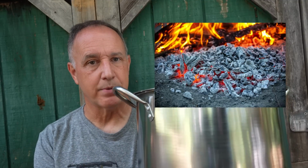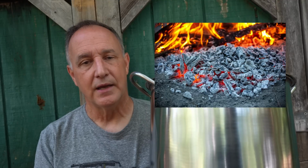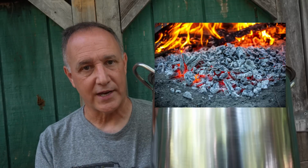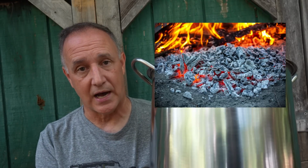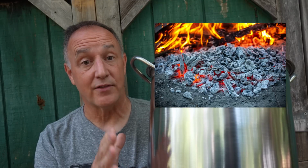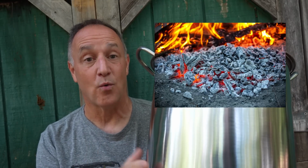Now in a really tough grid down situation, you can actually put embers in here. And if you only have limited fire starting capability and you want to save those embers, you can put it in a pot like this and be able to transport it to different places. It keeps the fire from spreading. Yes, it will get hot and you can insulate it, but it's a great way just to keep embers together in one place. Of course, you want to clean this out once you start to cook or to boil water.